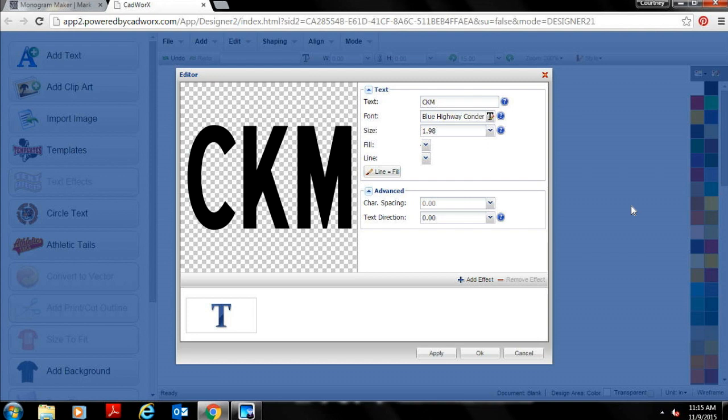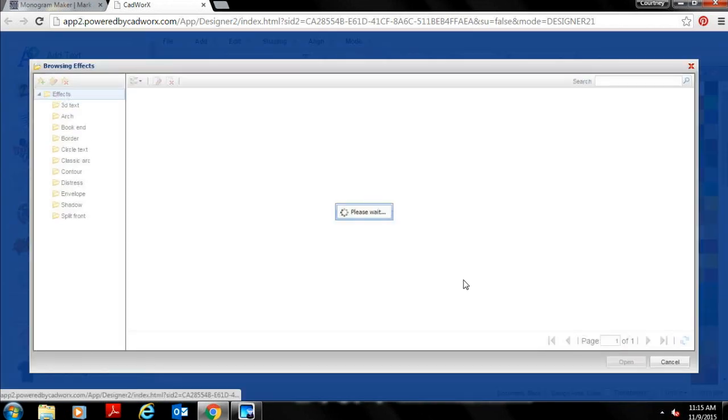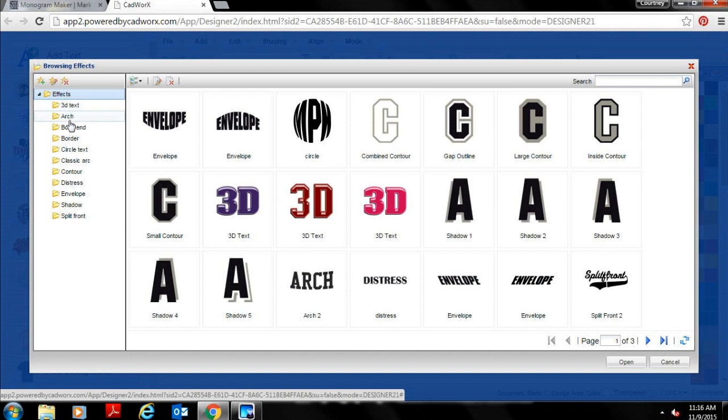And this is really popular for monograms for men's apparel or monograms for gifting, especially if you have a bold material that you're using like CAD-CUT glitter flake, where you want that glitter to stand out a little bit more than it would with a script. Once I have my font selected, I want to add an effect. So I'm going to go down here to the bottom of my text editor, add effect, and I'm actually going to add a bookend.